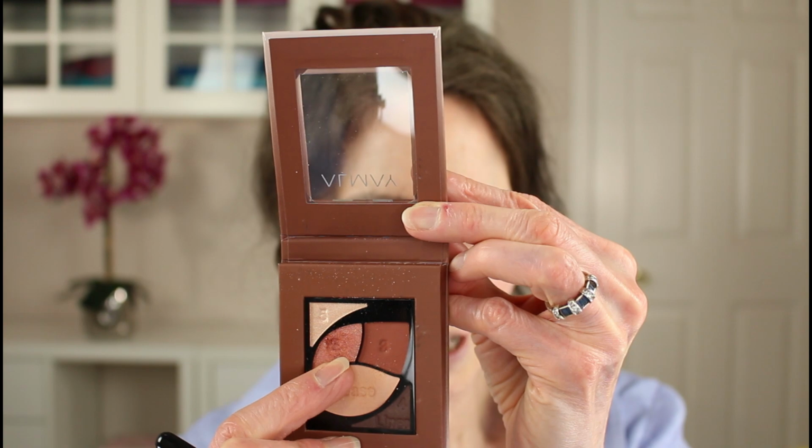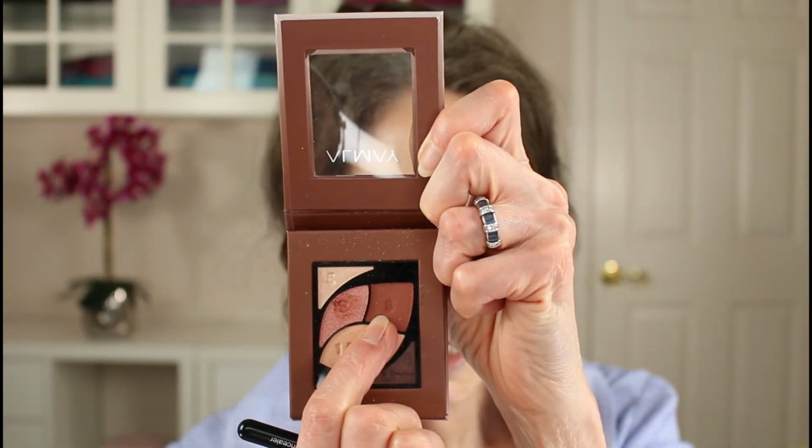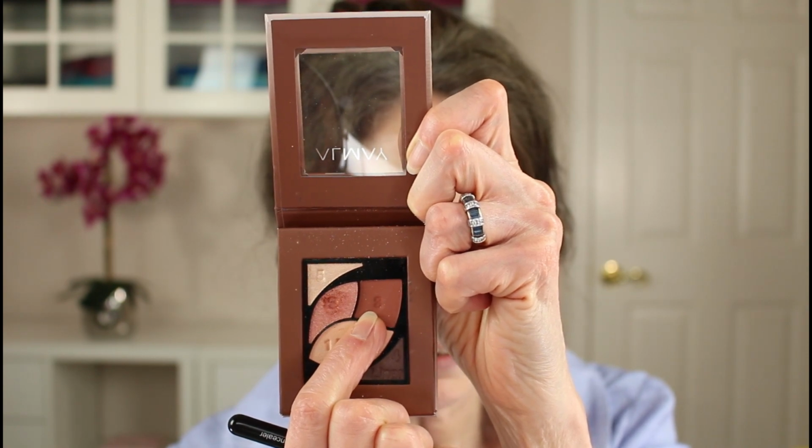So as they suggested, I'm going to put this number 2 color in the middle of my eyelid. This is interesting. It's a little more golden than I thought it was. And then this deeper number 3 color goes on the outer part of the eyelid and the crease area, the outer part of the crease. These colors definitely have a warm undertone to them. Then I'm going to take my brush and go ahead and blend everything in.